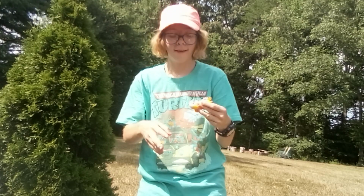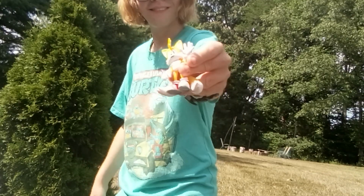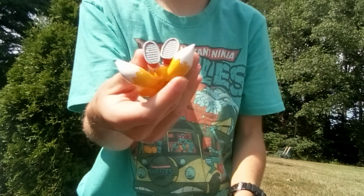I love it. But of course I was hoping for Sonic. But it's okay. I got the next in line, Tails. I got the details on the bottom of the shoes.